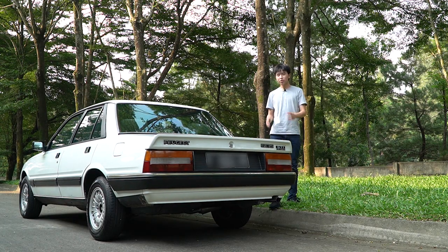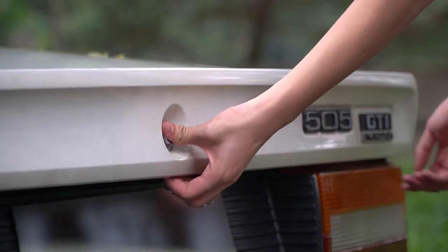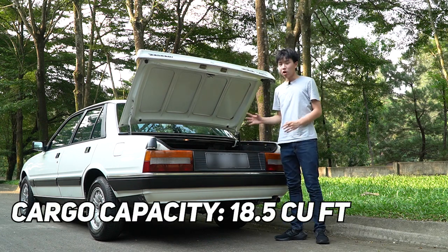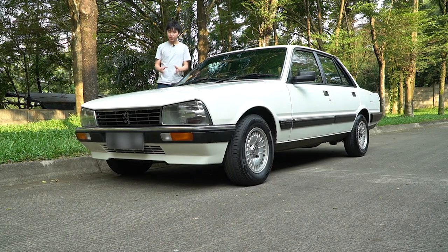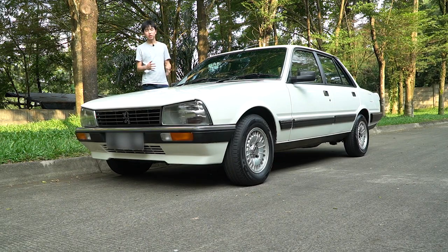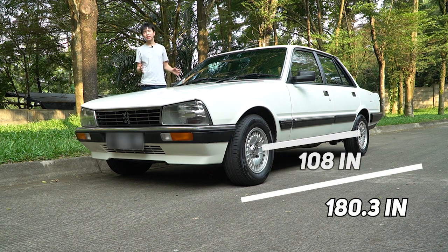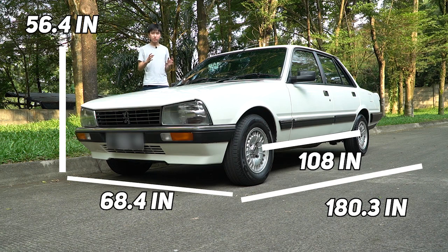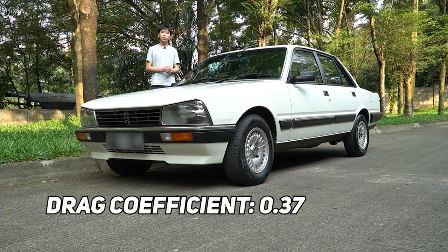Now, in terms of boot capacity, you get quite a lot, to be honest. To be exact, you get 18.5 cubic feet of cargo capacity at the back. In terms of dimensions, the Peugeot 505, the sedan version at least, is 180.3 inches long with a wheelbase of 108 inches, 56.4 inches high, and 68.4 inches wide. All that with a drag coefficient of 0.37.